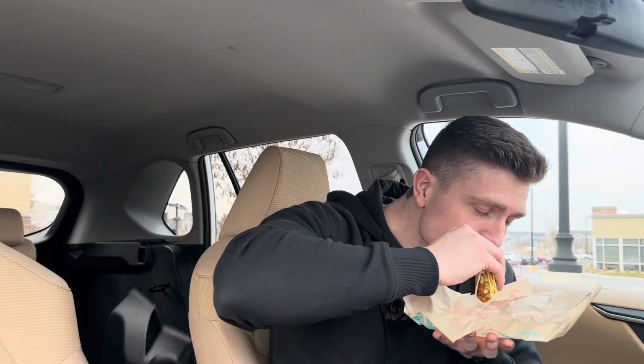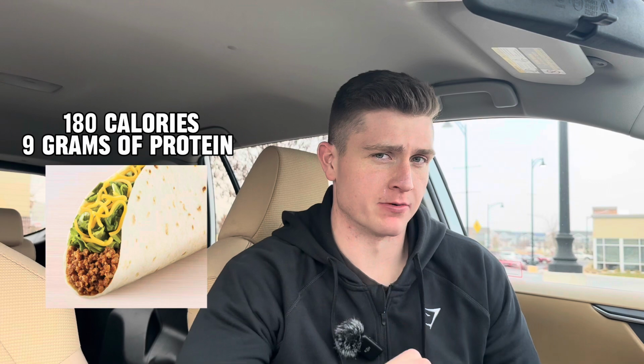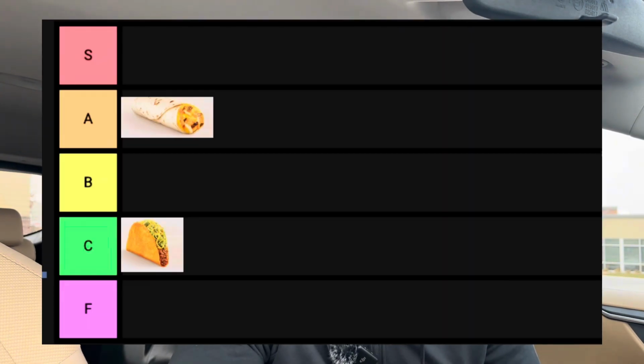Let's reach into the mystery box. Unlike McDonald's, they don't label these, which is not very cool. I believe what we got here is the beef soft taco. Money shot. You get what you pay for. It's pretty mid. The beef soft taco has about 180 calories and 9 grams of protein. This equates to roughly 20% of your calories from protein. It's pretty mid-tier tasting. It's also pretty cheap. For this reason, the beef soft taco is B tier.